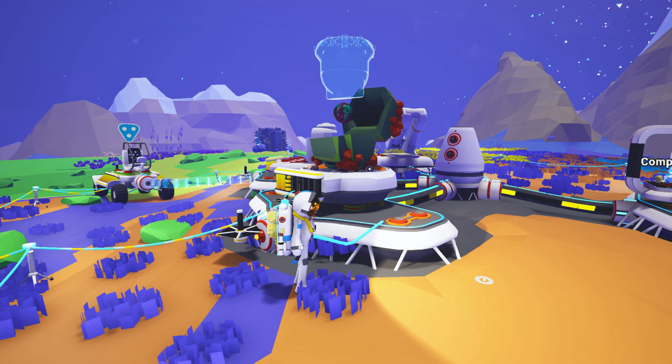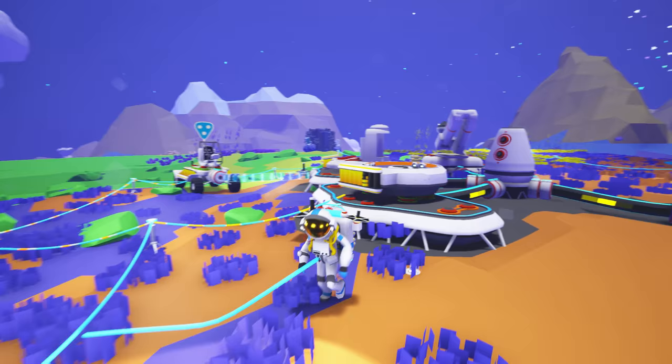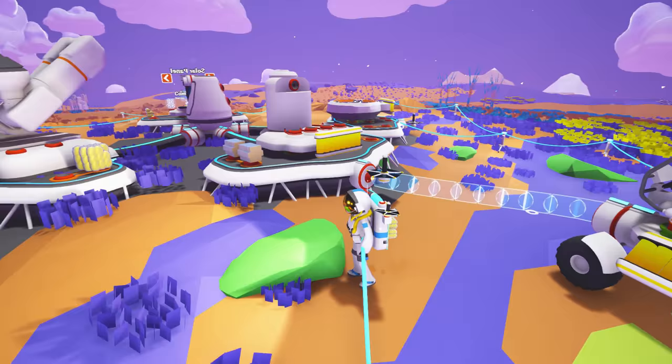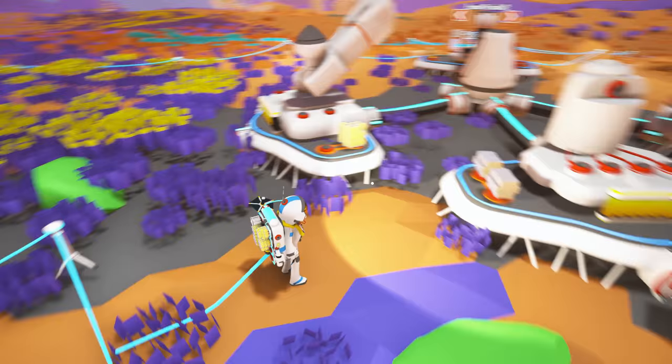Storage? Wait a minute. Now you can get duplicates? Anyway, I have a lot of power here. So let's go ahead and just put it down. Let me get it out of here. I don't need all this power on me.